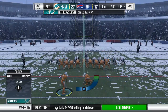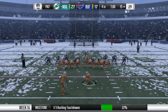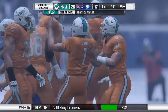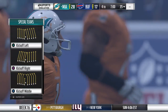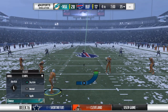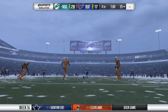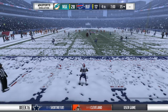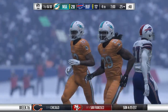Extra point attempt here still to come. And that one pushes the lead up to 11. So this drive spans 7 plays, and it ends with a 3-yard scoring run. The kickoff team on the field now as they will send this one away. And this will be a touchback as that sails over the end line.